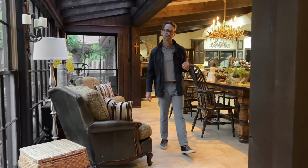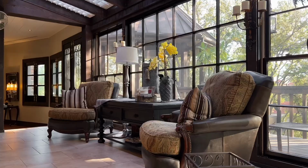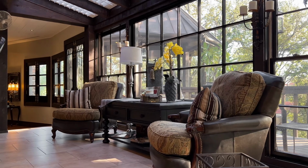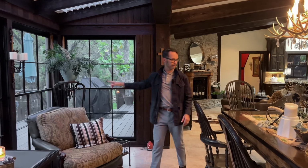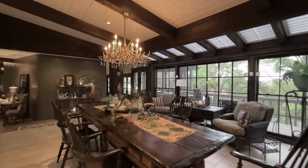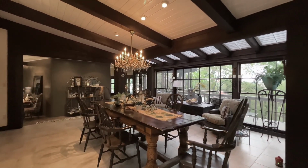So we're coming into the breakfast area and the kitchen area. You've got a really great sitting area for extra persons, for parties. You've got bay windows up here. This all looks out to the lake here. Wonderful dining area. This can sit up to 12 people if necessary.